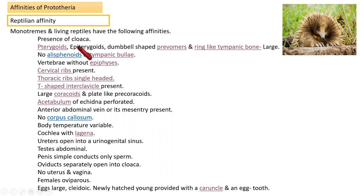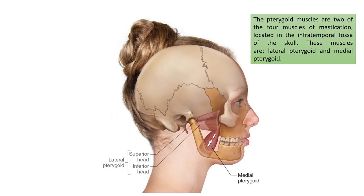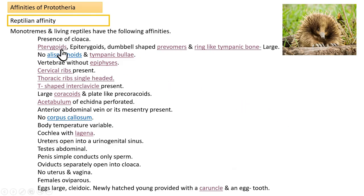Then pterygoids, epipterygoids, dumbbell-shaped prevomers, and a ring-like tympanic bone are all present in monotremes. That also is an affinity with the reptiles. What are pterygoids? They are muscles helping in mastication, the pterygoid muscles, and they are present. Pterygoids are such muscles helping in mastication.